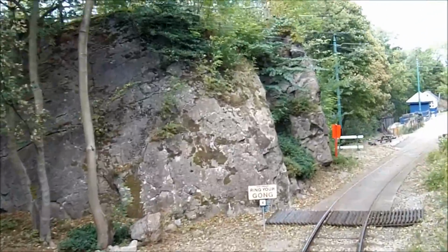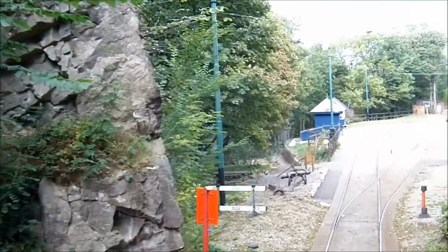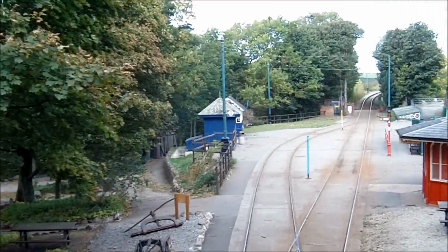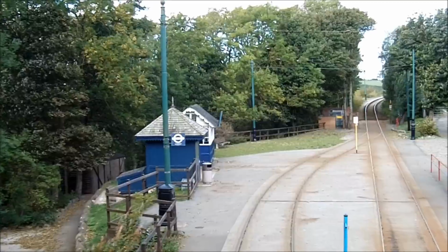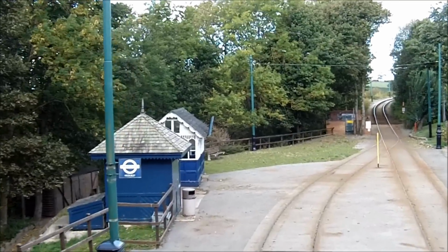We're just arriving at the halfway stage in our northbound journey at Wakebridge. The driver swaps the blue staff for a yellow one and will then proceed up the line to Glory Mine Terminus, the northern end of the line.